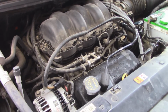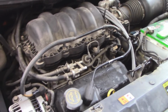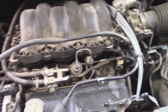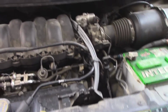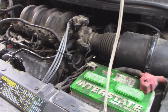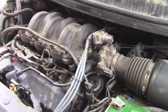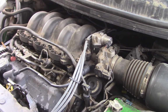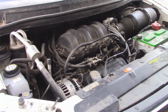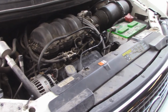These 3.8s, when they were in their first generation, were not really the best made motors. They had a lot of problems with the intake manifold gaskets. They had a lot of head gasket issues. And I forget what year it was that Ford finally fixed that. I think it was '99 when they updated the motor. But these motors don't have any issues that I know of with any sort of head gasket leaks or malfunctions. So this is one of those motors that Ford made. Same with the 4.2 liter, the early versions of that, where they had issues with the head gaskets going out.